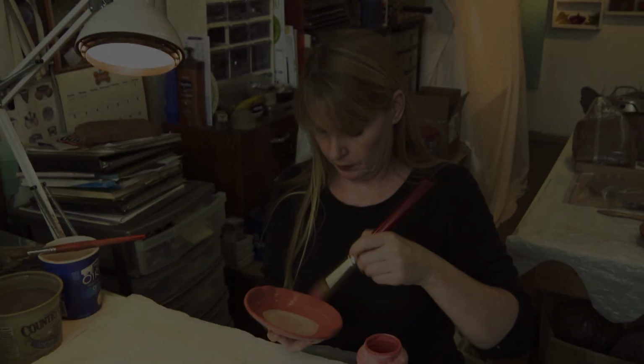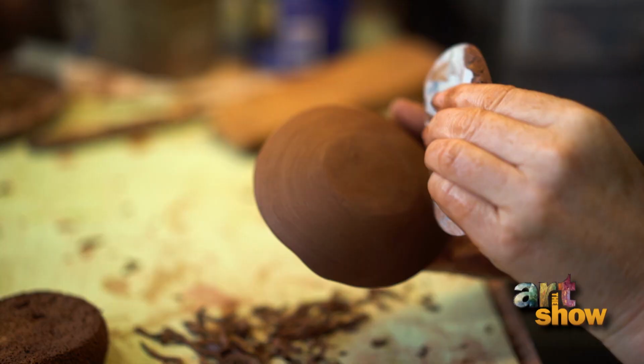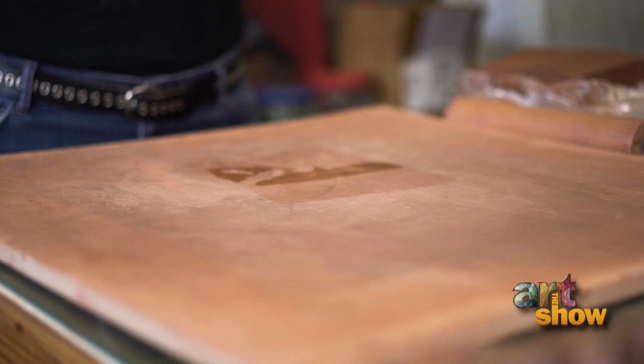Cincinnati artist Nancy Hopkins offers a whimsical take on ceramics. One of the reasons I got into clay is I really enjoy the feel of the clay. There's something really satisfying about carving away parts of the clay to reveal the image beneath it.